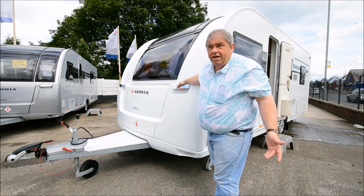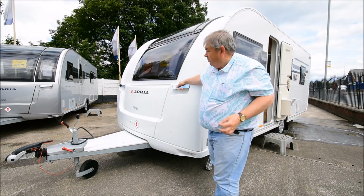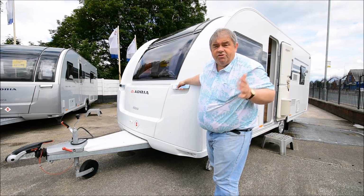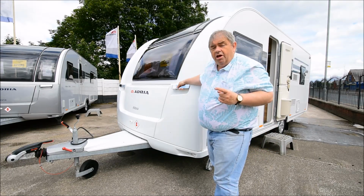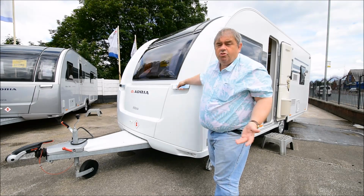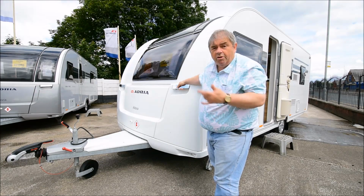Adria have been in the UK now for many years. November 2020 to be exact. 1970 was the first Adria officially sold in the UK at the Earl's Court show. So, the staying power, how do they do it? Well, they produce a very good Tourer. But I'm going to go and have a look inside in a minute, but first of all, I'm going to give you a guided tour on the outside.